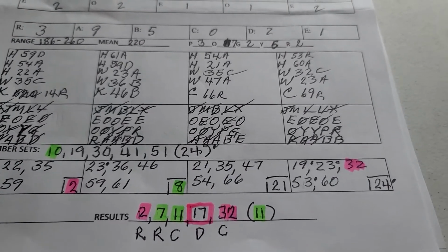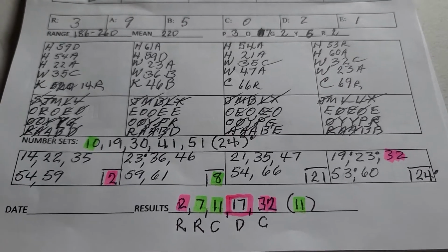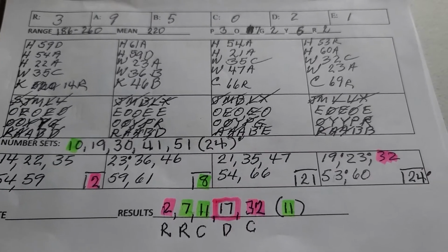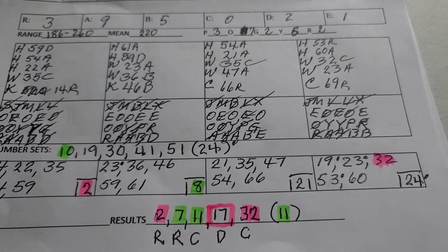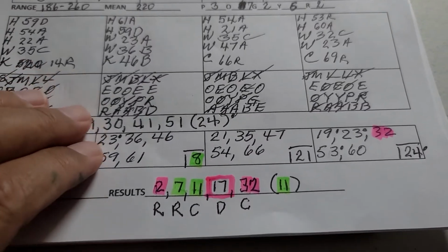So we're moving away from the large numbers and coming back into the smaller numbers. In fact, 2 and 7 are part of the tiny numbers, while 11 and 17 are part of the small numbers. Okay, so that's where the numbers are falling.